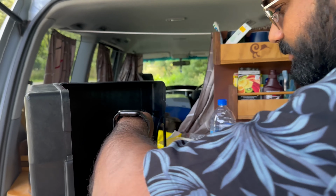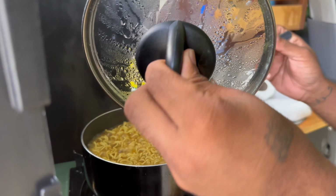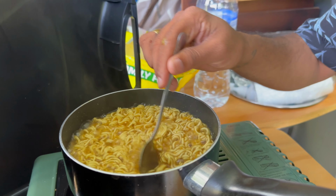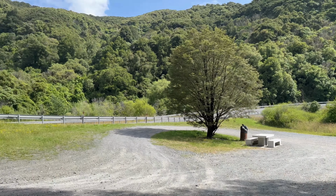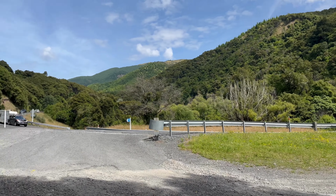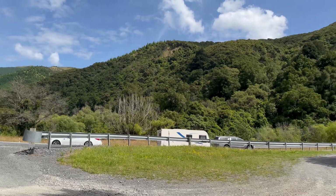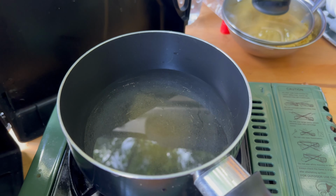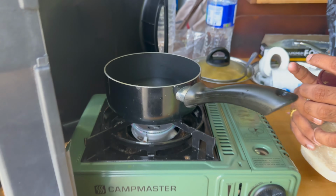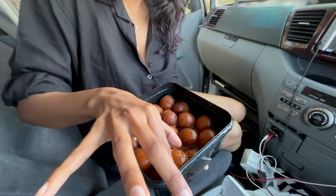Today's special is ta-da! Maggie, but in a different place. It is in Kaikoura. Woohoo! We are making tea now. Oh, it's also coming with it. Nope. Me also. Oh, every time you only eat take.